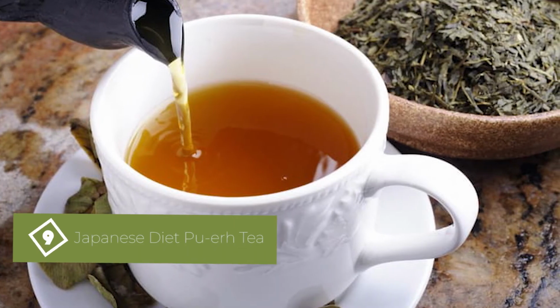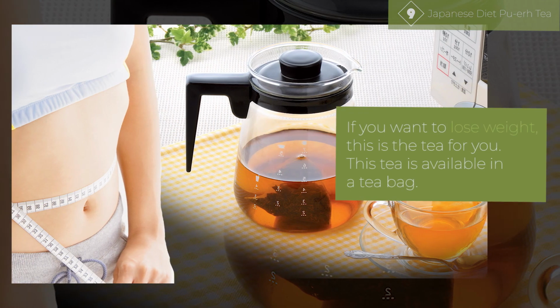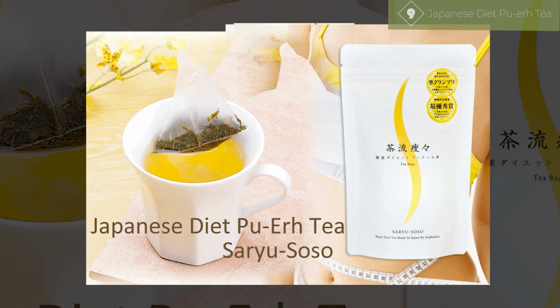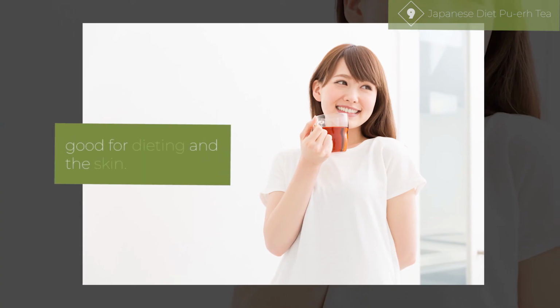Number 9. Japanese Diet Pu-erh Tea. If you want to lose weight, this is the tea for you. This tea is available in a tea bag. Japanese Diet Pu-erh Tea Saryu So is a national award-winning tea that is good for dieting and for the skin.